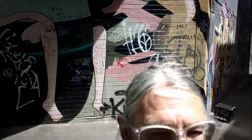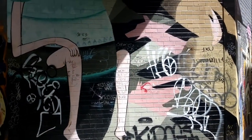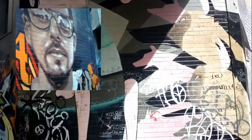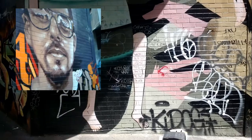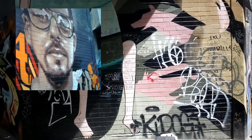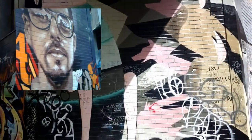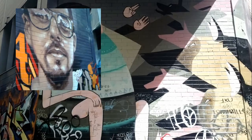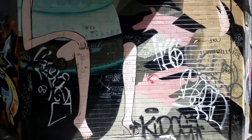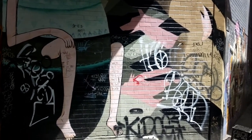On this wall, several years ago, when I had my first visit to this alley in Melbourne, there was a large portrait head of a young man wearing glasses. It could have been mistaken for a painting by Chuck Close. It was very realistic. Even the reflections in the eyeglasses were beautifully done. It was a very well-crafted piece of painting. It's been erased, and this new work has been put here, which is interesting in its own way.